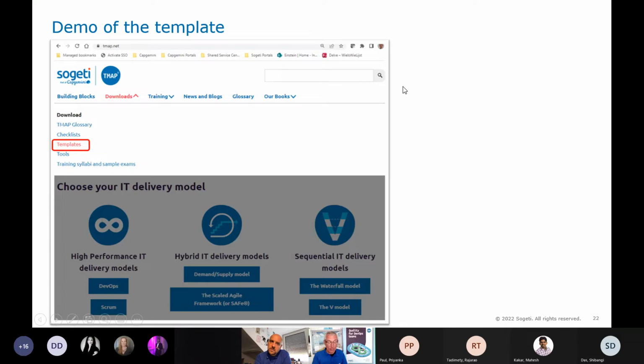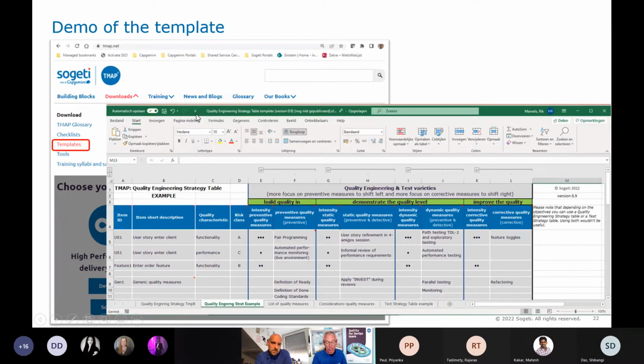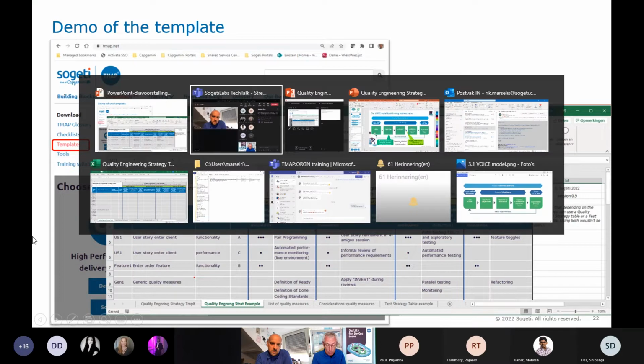And this is how tmap.net looks. And if on tmap.net you go to downloads and then you get a little drop-down list, you can select templates. And then if you click on templates, you can find the quality engineering strategy table template. And I would like to do a brief demo of the template.